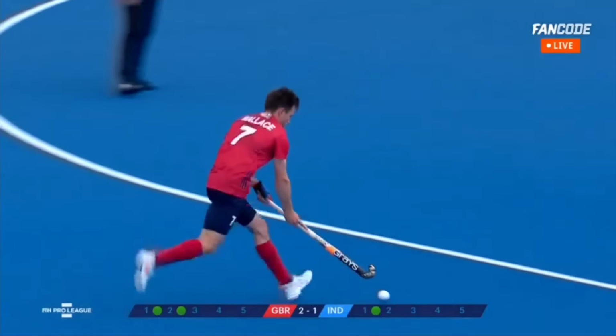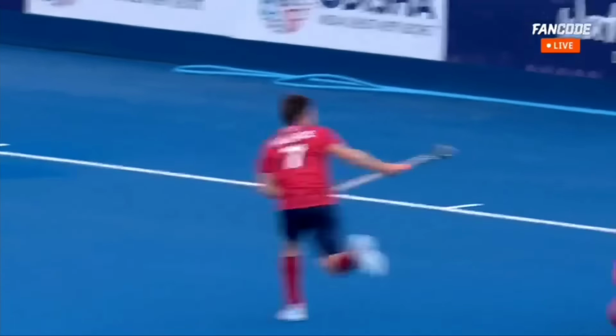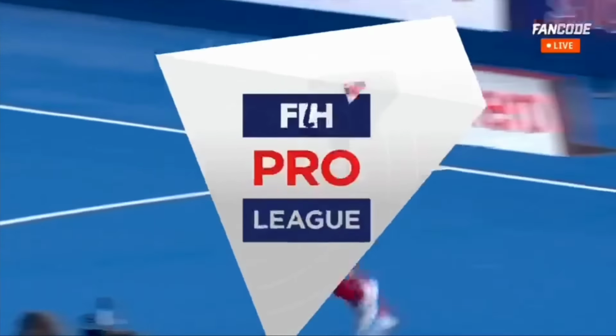Talk about calm. Look, he almost jogs in. He's looking at the goalkeeper all the time, knows that he's gone wide. He's now just looking for space. Patak just doesn't get across quickly enough.